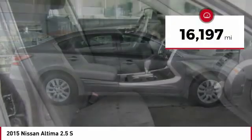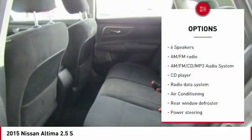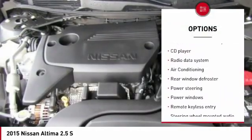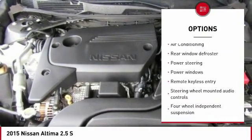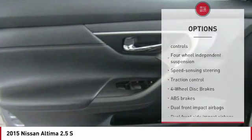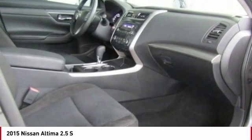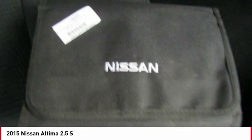This vehicle has less than 20,000 miles. Here are some of this vehicle's great options: traction control, air conditioning, dual airbags, Bluetooth, one owner, power steering, 4-wheel disc brakes, AM/FM stereo with CD player, center armrest, rear window defroster. Come take a test drive today.